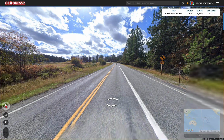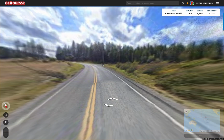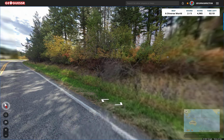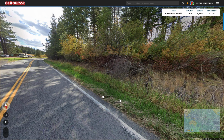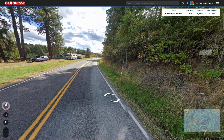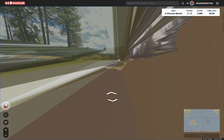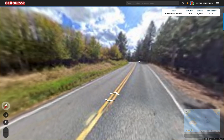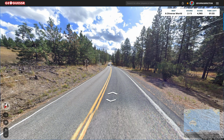So the strategy in this scenario is just to progress as fast as possible down the road in the hopes that we stumble across something that says, you know, Maine. Or just hopefully gives the game away entirely, but, you know, who knows. That could be unlikely. Some fantastic station wagons there and so on and so forth. It's definitely gorgeous countryside. I mean, look at this. It's just amazing what we're looking at here.